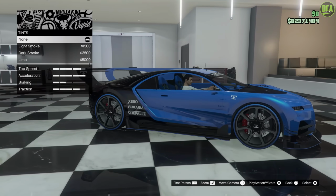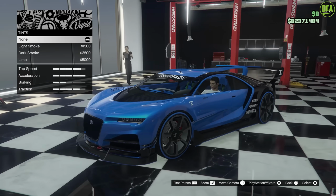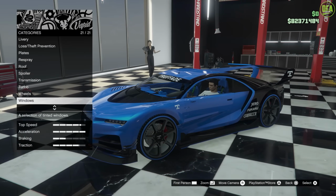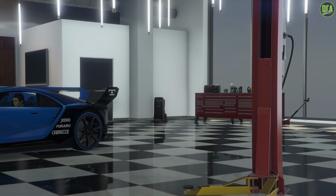And windows, you can tint them if you want. The real car didn't have any tints because obviously, you know, race car. So I think we won't do the tints just so we can see that interior better as well. And that's all the options. Alright, exit to ground. Let's take it for a drive. It looks absolutely fantastic.